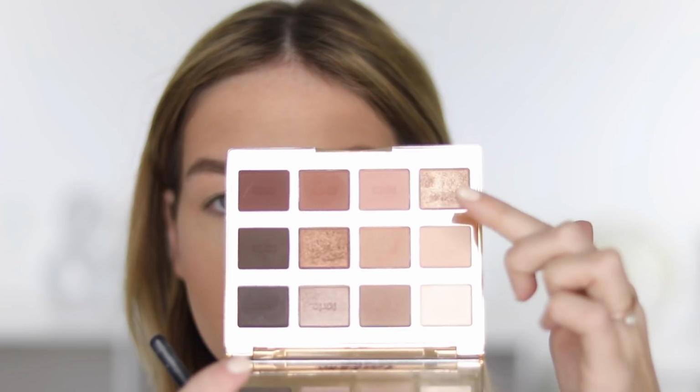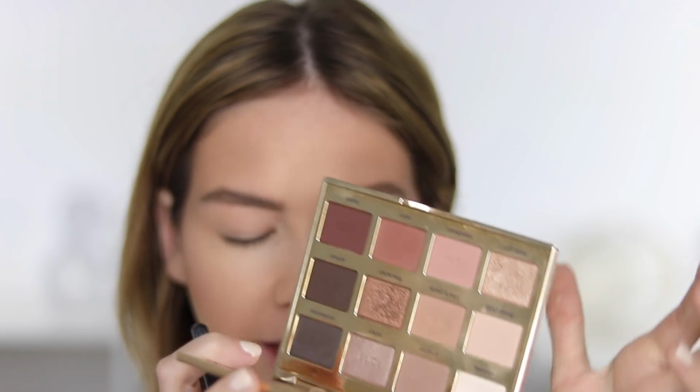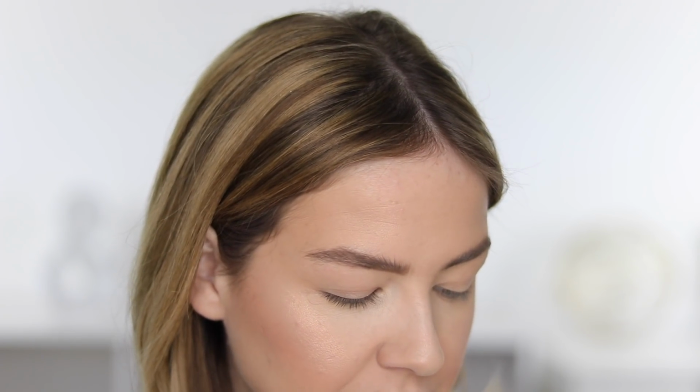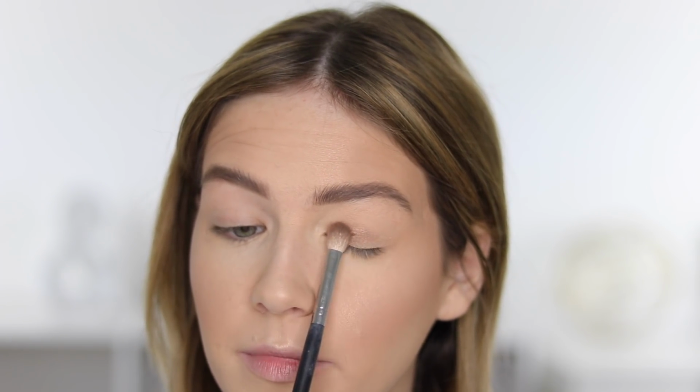Okay, so now that brows are done, I'm going to take my Tartelette in Bloom palette, and I'm going to use the shade called Firecracker, which is this one right here. I just like using this for a really quick wash of color on my lid. I'm going to use a really old Morphe brush. It's just like the MAC 217. This one is the M433, and I'm just going to pick a little bit of that up on my brush, and I'm just going to wash that over my lids.